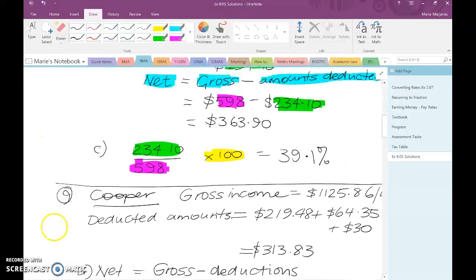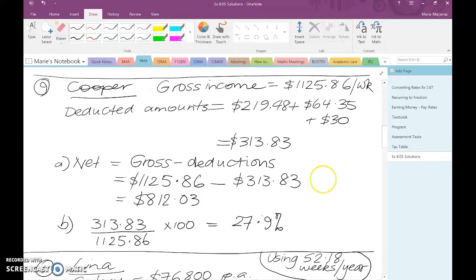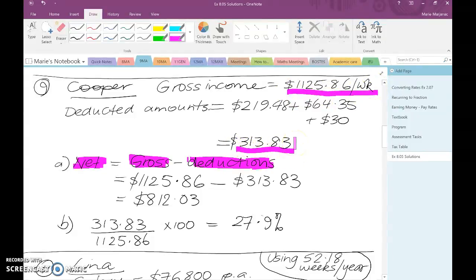Next one I looked at was question 9, and we have Cooper. His gross income is there. Let me see if we can see it a bit better. There we go. $1,125.86 per week. The deducted amounts, you add them all up and you get $313.83. Once again, there's that nice little formula: net equals gross minus deductions. So here's our gross up there, there's our deductions there. So we minus them off and we get our answer.